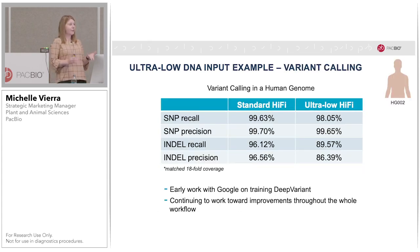And if you thought, hey, 5 nanograms of DNA might be really important for human sequencing, thinking about, say, tiny needle biopsies or things like that, you're not alone. We did consider that as well. So we've started developing the application for variant calling across the human genome using the ultra-low HiFi workflow.